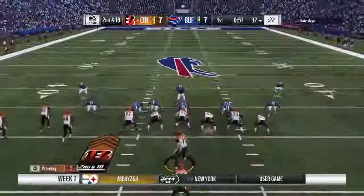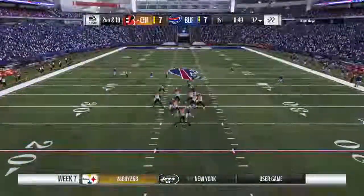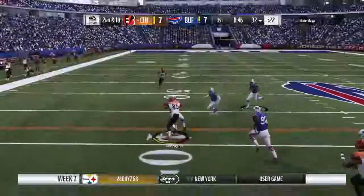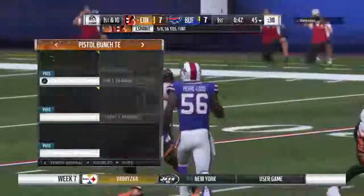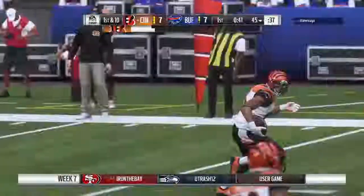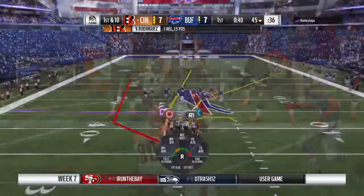Back to throw now on 2nd and 10. It's a short one here, complete to his tight end. And he'll be tackled right on the chalk of the 45. 13 yards on his first catch. It's a first down as well.